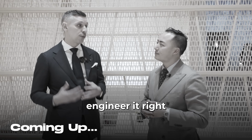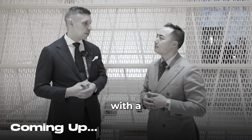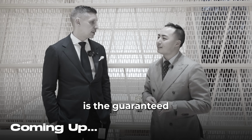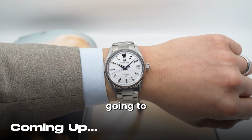We wanted to engineer it right the first time. We're not going to make something that doesn't meet our standard just to come out with a market demand. Is this micro adjustment just going to be available on other models or current models in the future? 20 seconds a year is the guaranteed accuracy with the plus or minus. But yeah, honestly, I think it's going to outdo that by far.